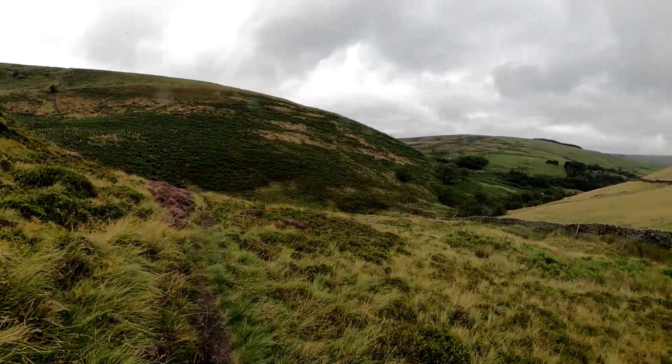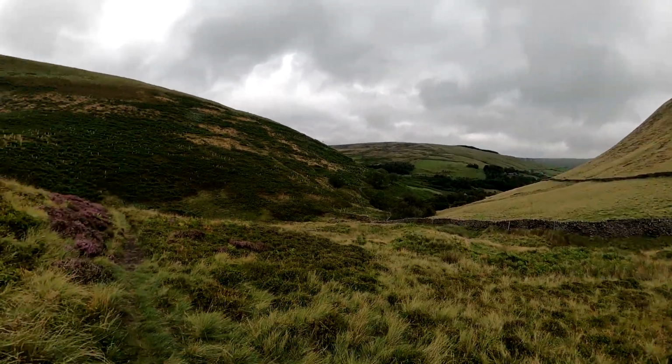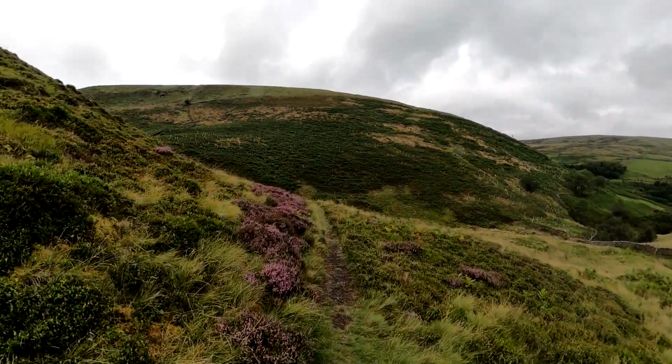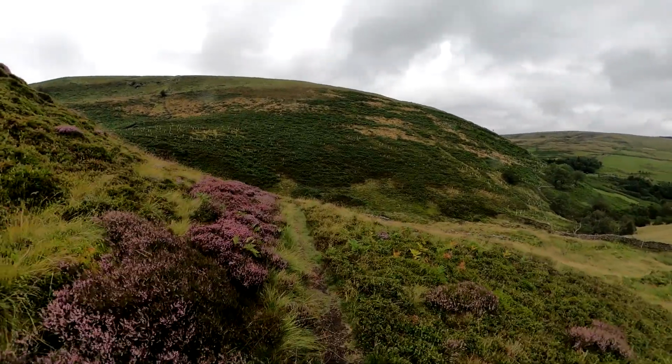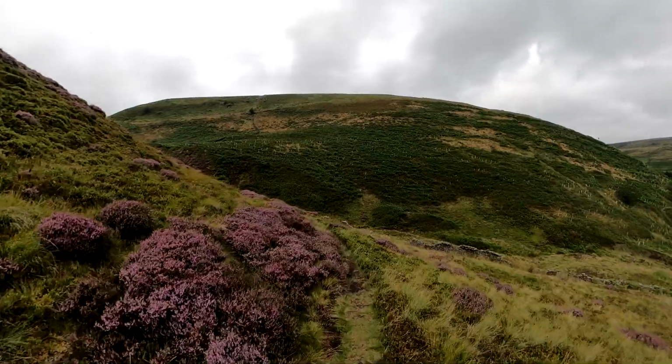I could just hear voices. Where the hell is that coming from? People in the courtyard over yonder, just talking, reflecting back off the hill, and here we are. They sound like they're about 100 yards behind me.